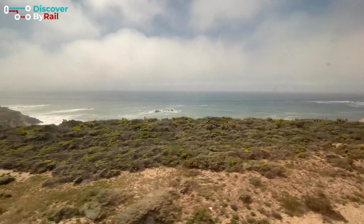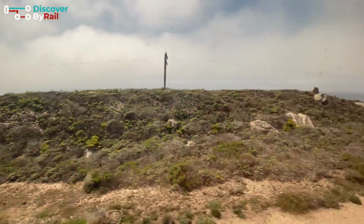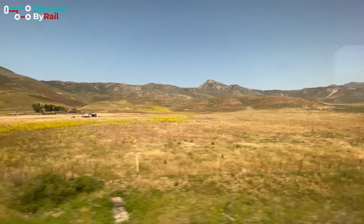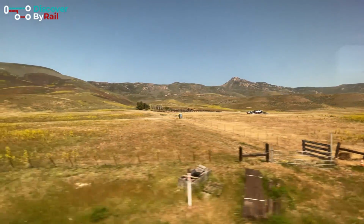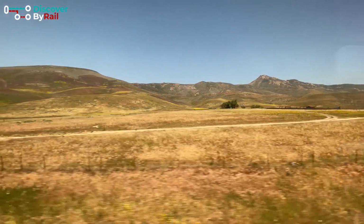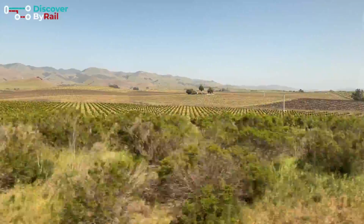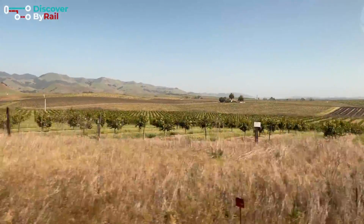It gives a great opportunity to see how varied the California landscapes are. You have the Pacific Ocean on one side, and then inland you have a variety of different landscapes, from flat lands to some rugged mountains. On this particular journey, the Amtrak staff were great and a very convivial atmosphere with fellow passengers.